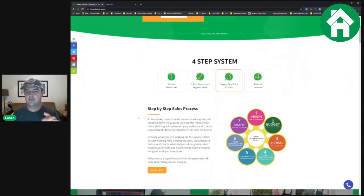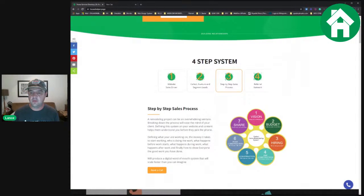The step-by-step sales process, as a contractor, since remodeling projects can be extremely overwhelming, especially for people who have never done it before. Breaking down your process can ease the mind of your client by defining what it is that you do, and having that system on your website as an educational tool helps them understand how to buy from you. They'll understand you before they ever pick up the phone.